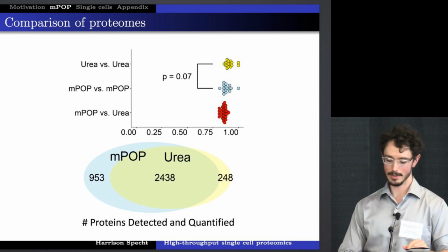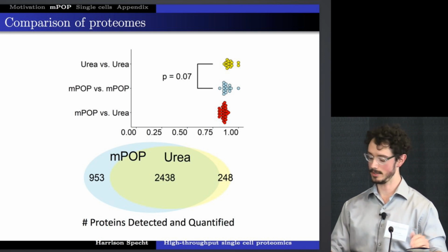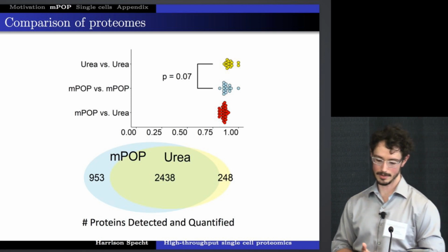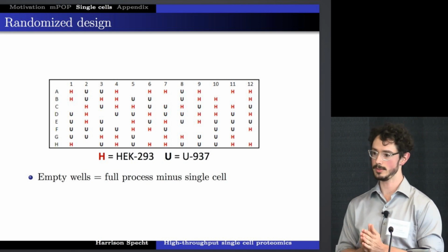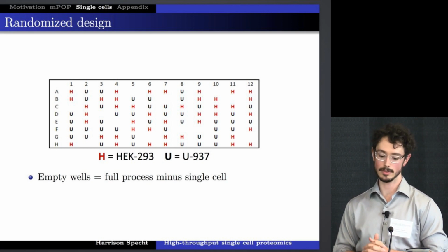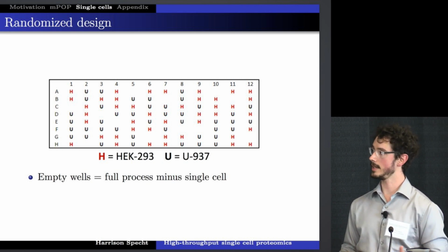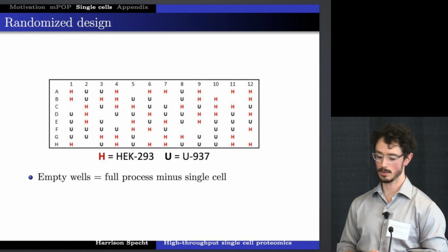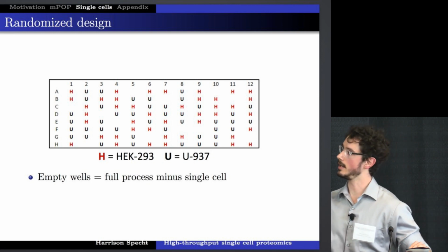So essentially, we tried to validate it using this process, and having satisfied ourselves, we then have taken it and used it to process single cells. Now, to satisfy ourselves that this is working well and to obviate any artifacts that we may be inducing in the sample prep, we sorted single cells into a randomized plate design, 2 different cell types, the adherent HEK cell and a U cell, into a single plate under 12 columns.